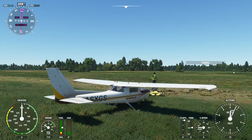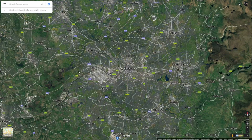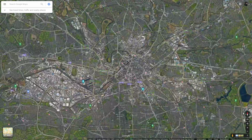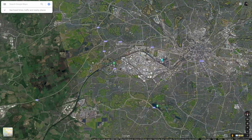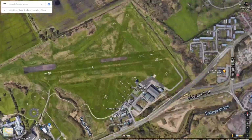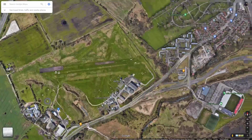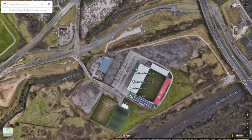But let's have a look at the flight plan, shall we? Right, okay, so this is Manchester. We're on Google Maps here. So this is the centre right in the middle, as some of you may be aware. We'll be taking off from an airport in the west. It's actually quite a small one, with these little grass runways here. So we'll be taking off from here, and then we'll be going straight over this little stadium here.